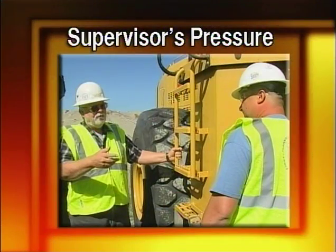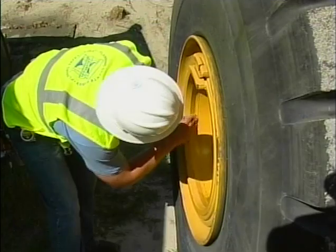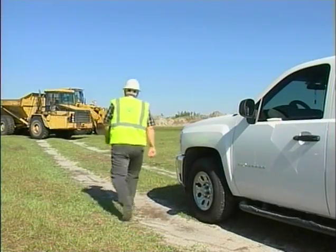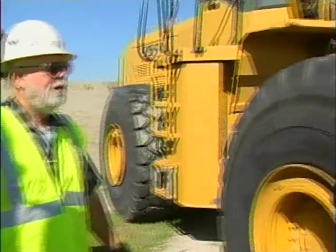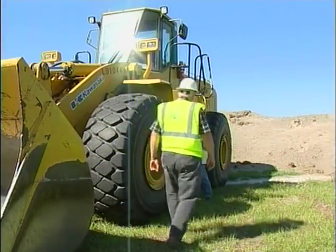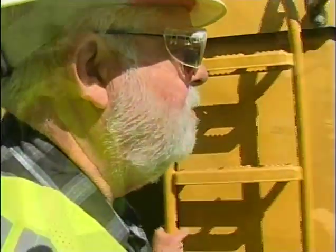Supervisors pressured to hurry. How many times have you gone out to that front-end loader or haul truck, and you're performing a pre-shift examination, and along comes the irate supervisor, and he's pushing you with, "Come on, man. What's taking you so long? We got material that needs to be moved. It's taking forever." "I'm halfway through it. I'm almost finished." "Come on, Robby. We just got to get going here. This is taking too long." Or maybe it's, "Come on, man. If you don't get on this thing, I got somebody else that will."